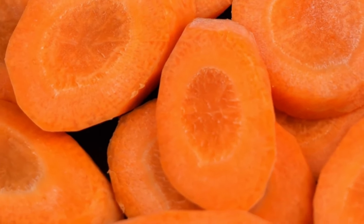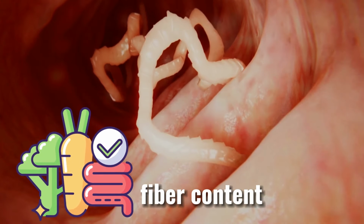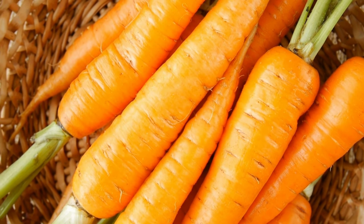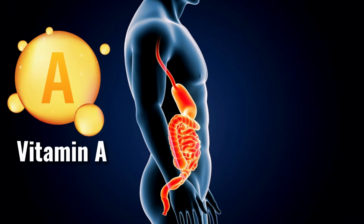Experts say that if you eat a cup of raw carrots twice a day every day, its fiber content helps scrape and push the parasitic worms right out of your intestines. More amazingly, beta-carotene is the compound that gives carrots their characteristic orange color. Our body converts this compound to vitamin A.